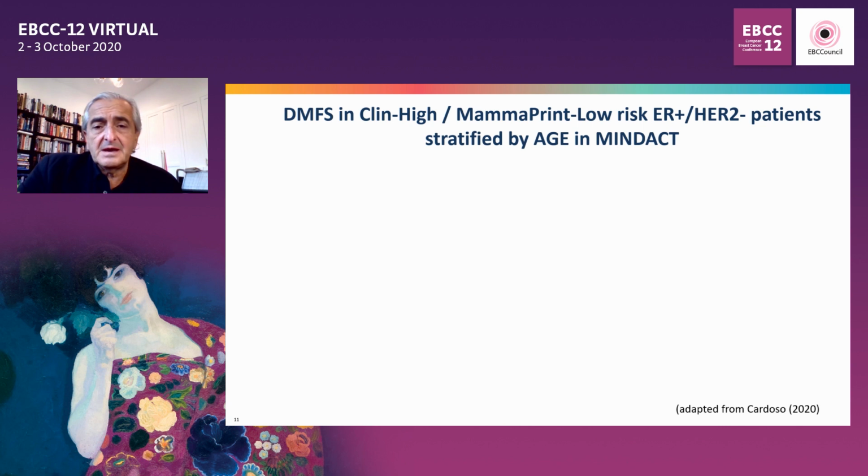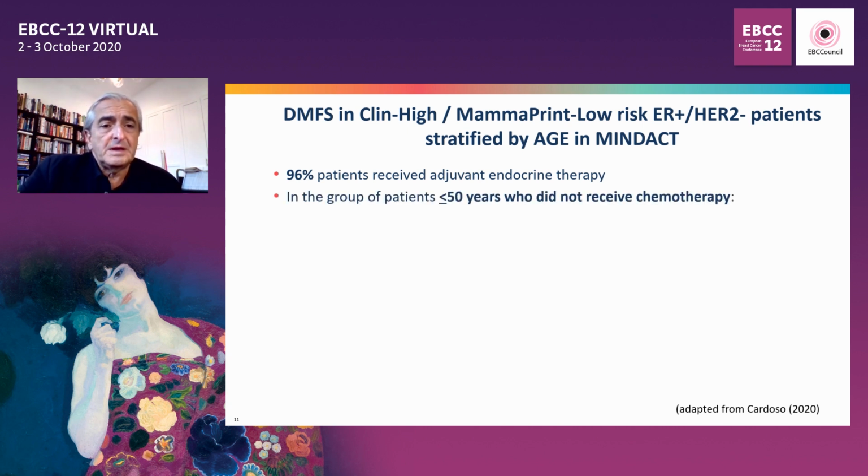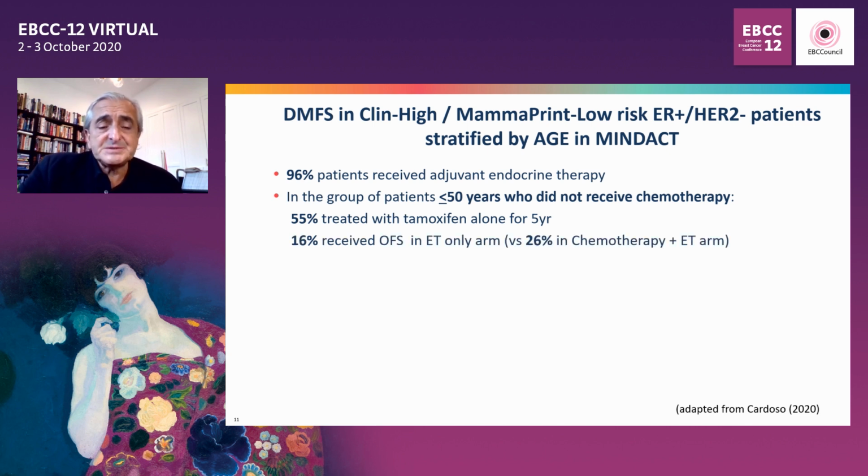Well, the analysis of the MINDACT population by age revealed these findings. Nearly 100% of the patients, of course, did receive adjuvant endocrine therapy. And as one might expect, those 50 years and under who did not receive chemotherapy primarily were treated with tamoxifen, 55%. A small proportion, 16%, did receive ovarian function suppression in the endocrine therapy only arm, but a somewhat larger proportion also received ovarian function suppression in the chemotherapy arm. So this alone could not explain the difference.